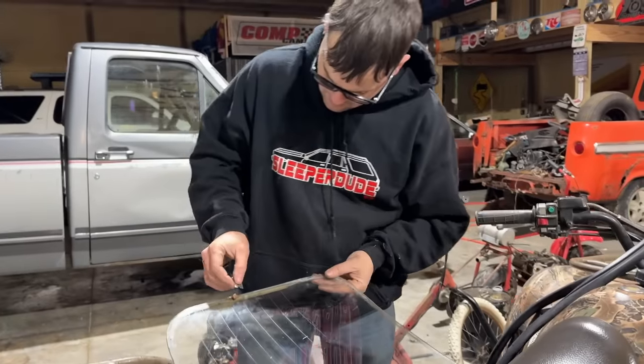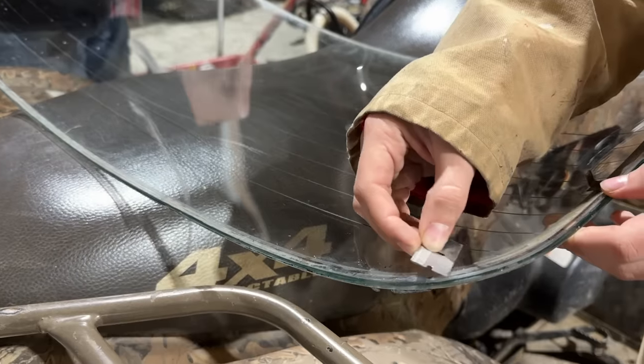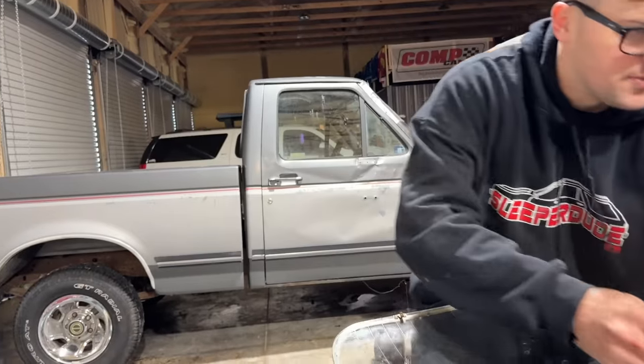Oh, absolutely. Like having the new seals. That was one of the biggest issues I had with this car. I was like, man, it needs all those seals replaced, which seemed like a big deal to me, but hopefully this won't be too big of a deal.